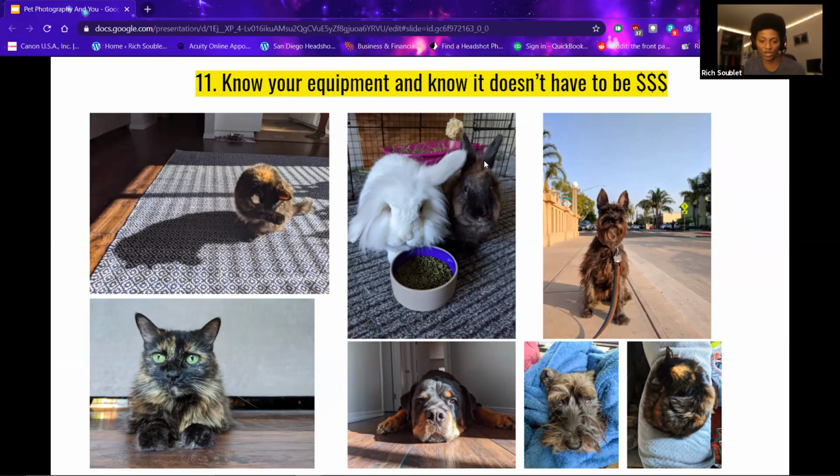All of these are taken during the day. The latest one is probably the photos of the rabbits, and I don't think that's a night mode shot. I'm pretty sure there's actual daylight coming in. But yeah, these are all cell phone pictures, guys. So you can do it with your cell phone.